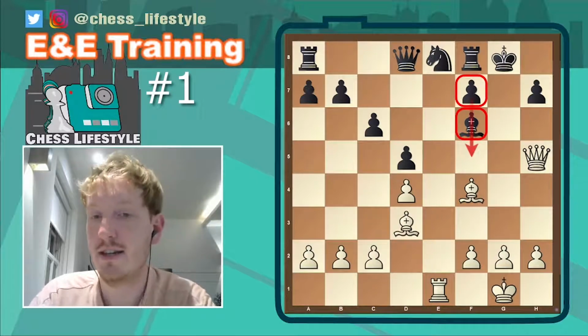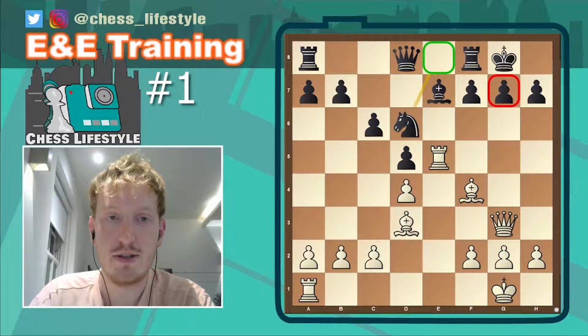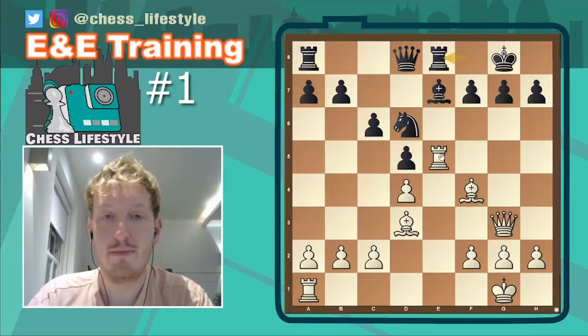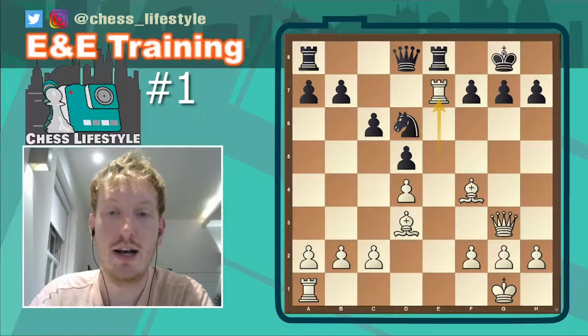And mate is incoming. So knight e8 doesn't work. And if that doesn't work, let's say he just defends the bishop. Well, that doesn't really do anything for him, because again, we give up the rook for 2 pieces.